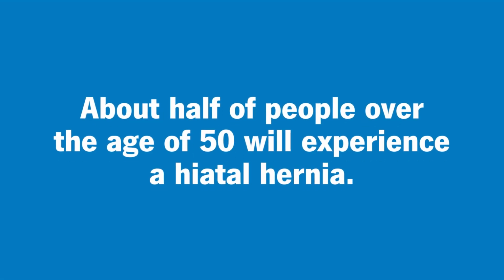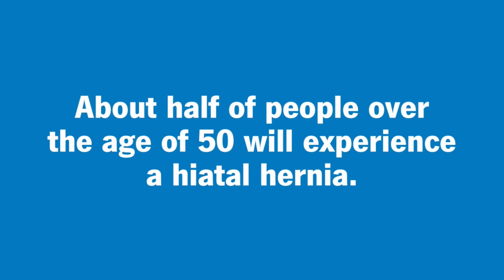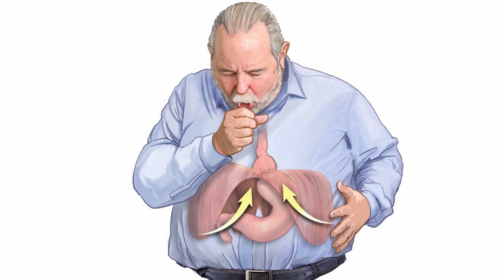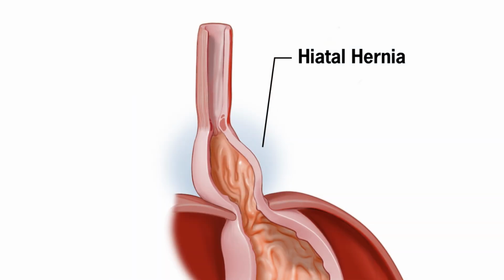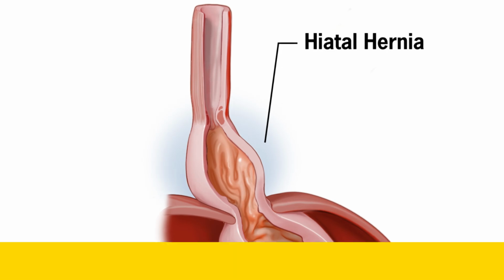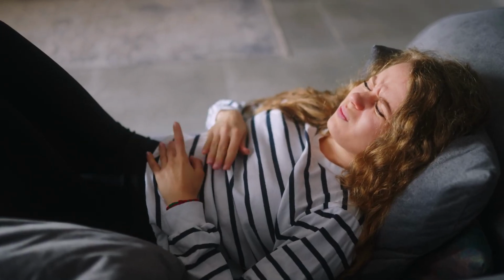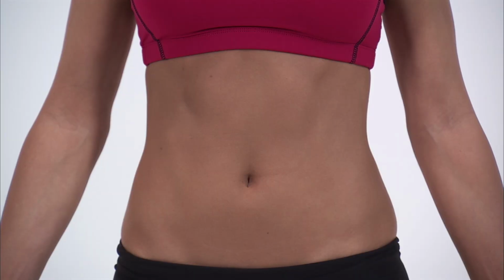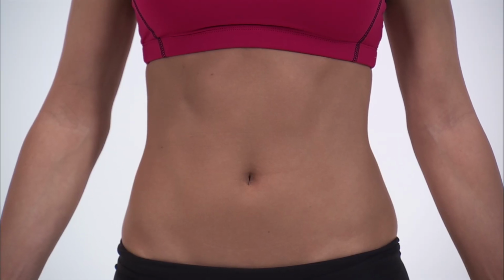About half of people over the age of 50 will experience a hiatal hernia. That's when the top of your stomach pushes through an opening in your diaphragm. You probably won't see or feel a hiatal hernia, but you may experience acid reflux symptoms like heartburn, indigestion, or a sore throat. Belly buttons are also common hernia sites.